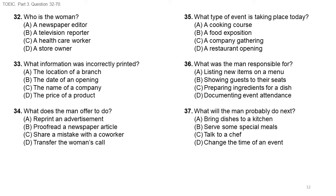Number 32. Who is the woman? Number 33. What information was incorrectly printed? Number 34. What does the man offer to do?